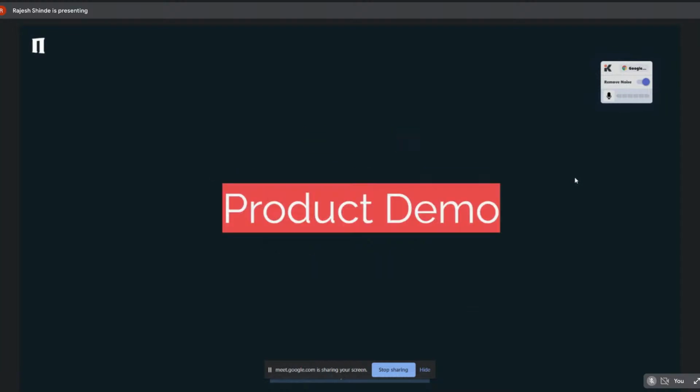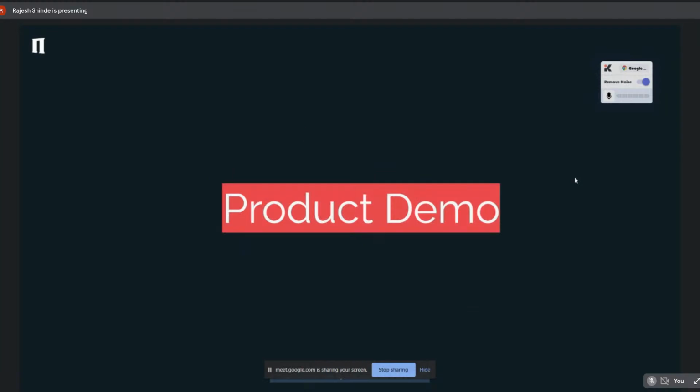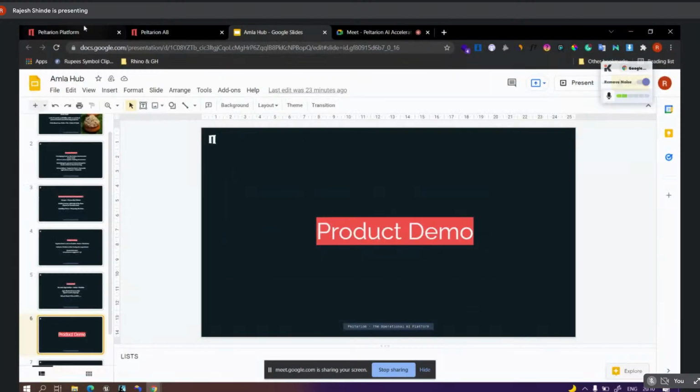The end user we are planning for is a local farmers market, and also a website provided by the Indian government. I plan to somehow launch this app at the local market, or the local store. It would be in the regional language, I think, because English is very difficult for people. So let's go and see the demo.